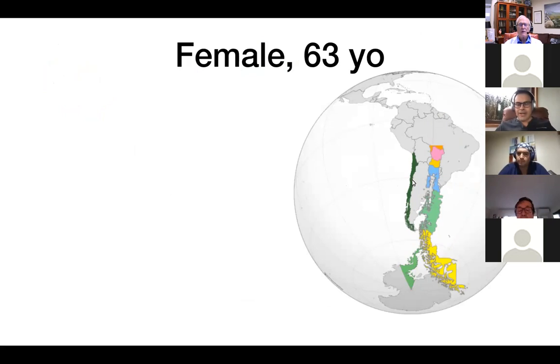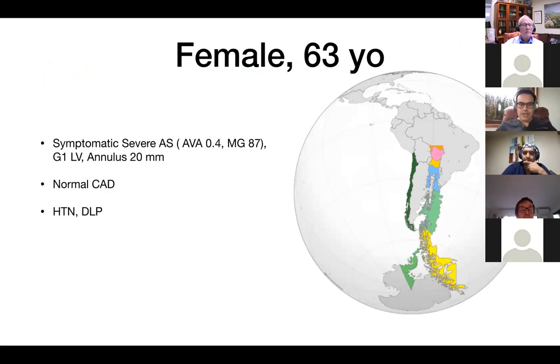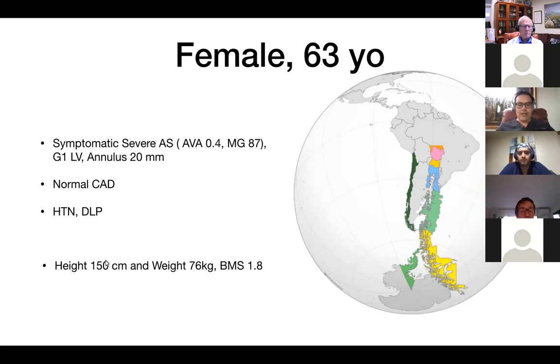She's from Chile, South America. This is the kind of patient we're talking about. She came with symptomatic severe aortic stenosis. We estimated an aortic valve area of 0.4 square centimeters and a mean gradient of 87 millimeters of mercury. The annulus was measured at 20 millimeters. She has no coronary artery disease or hypertension. Her height is 150 centimeters and weight 76 kilograms, with a body surface area around 1.8.